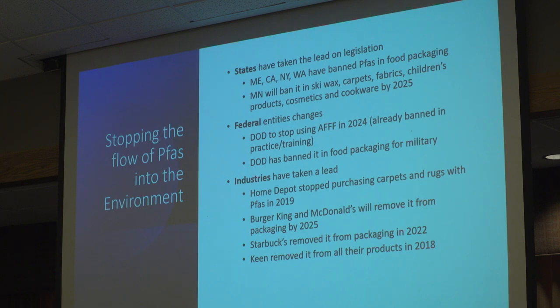Even the federal government, the Department of Defense, is stopping using the AFFF in 2024. They're banning it in food packaging for the military. And then industries, believe it or not, have taken the lead. And there's a list there of some industries where you can feel more comfortable buying their products, knowing that they have taken the lead.